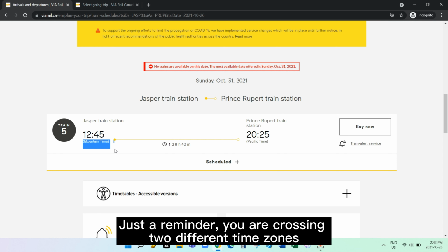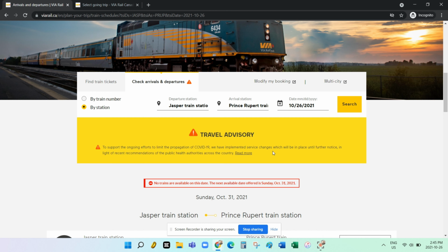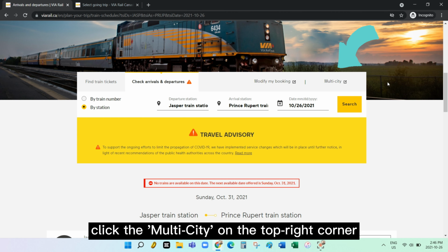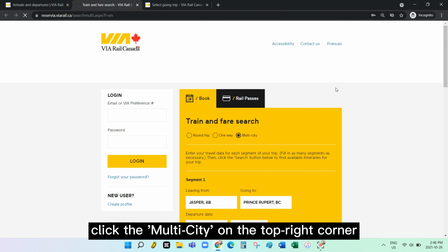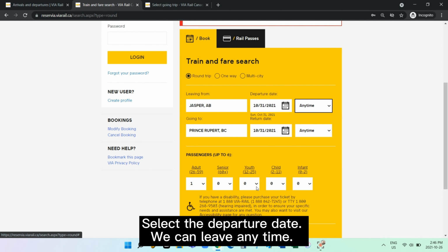Just a reminder, you are crossing 2 different time zones. Always remember to adjust your time if you're traveling across 2 provinces. Now, this only allows you to buy a one-way ticket. If you're planning to take a train back to your original destination, what you have to do is click on Multi-City. So let's say we're traveling round trip, select October 31st.